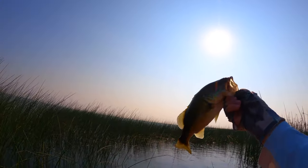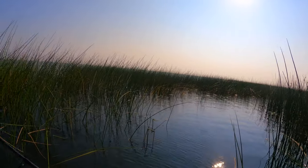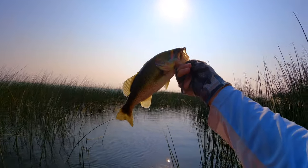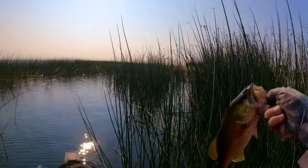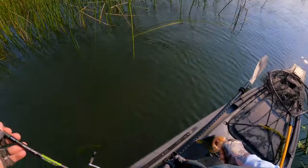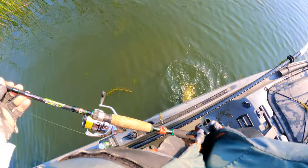And another one. Hey man, I know I can get some really good shots on this. So yeah, just basically approaching it with the finesse with the micro jig. And honestly, this thing, it's a really good fish. Let him go now. All right, bud. You're good to go.